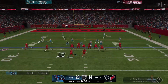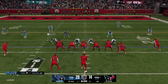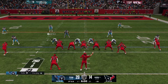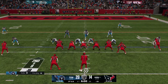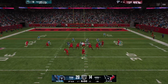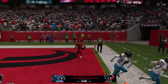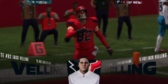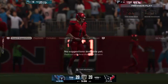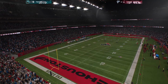Ball at the 23, 2nd and 8. Let's go. 18 Cardinal, 18 Cardinal. 19 tight, 19 tight. 18 Rattler, 18 Rattler. They'll set up to throw. He's got his tight end on the corner route. It's complete. And he's in. Touchdown, Houston. A great effort there. His 2nd touchdown of the night. And the Texans are an extra point away from taking the lead here in the 4th.